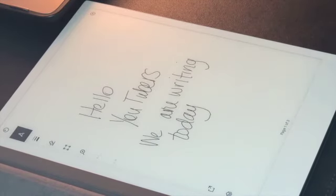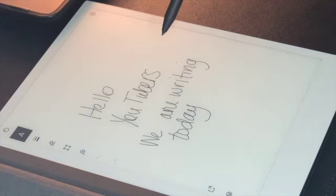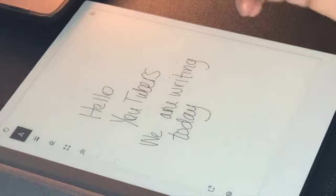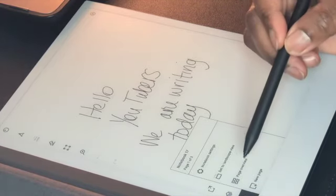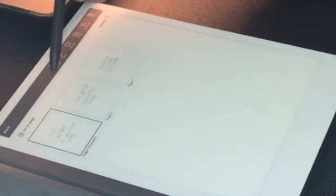All right. So what I'm going to do is show you how you can convert your writing to text. It doesn't matter what kind of template you use, it will convert it for you. Okay, so you just go to this little notebook here at the bottom and you go to page overview. Okay, now you go to page overview.